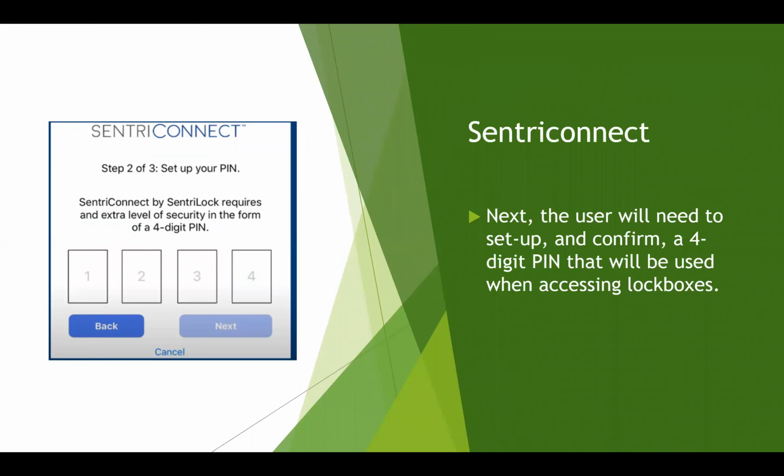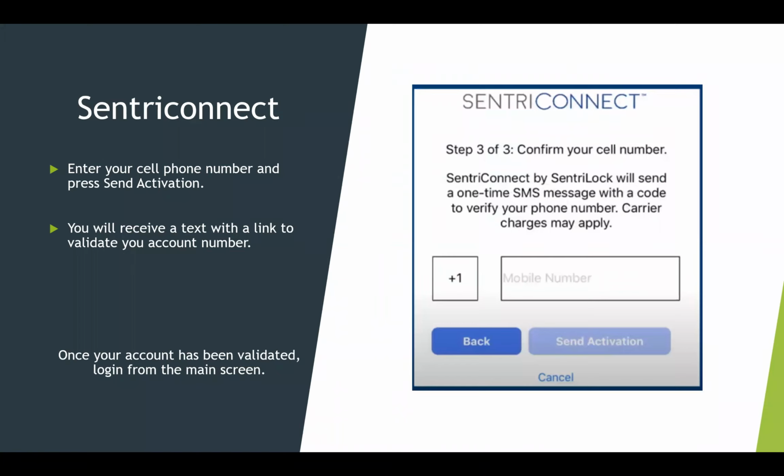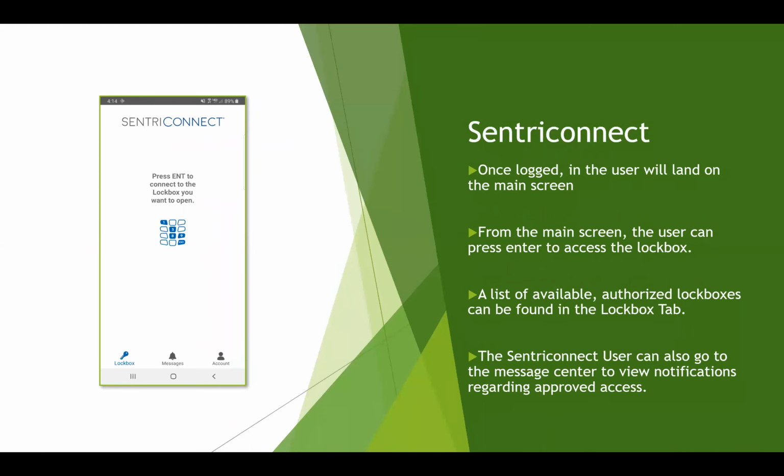Next, the user will need to set up and confirm a four-digit PIN that will be used when accessing lockboxes. The app will then prompt the user to enter their cell phone number, and then the user will press Send Activation. They will receive a text with a link to validate the account number. Once the account number has been validated, the user can log in from the main screen.